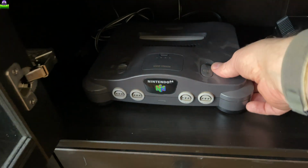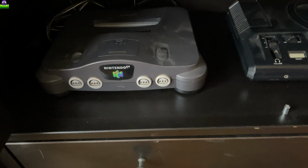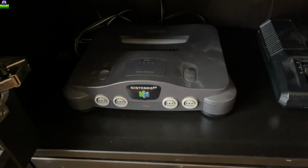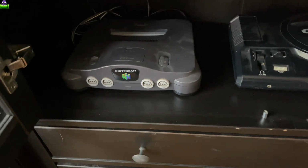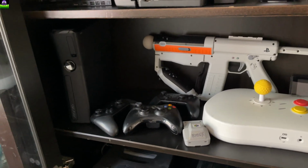Nintendo 64, a lot of good times with this. You know, Mario 64, Zelda Ocarina of Time, Majora's Mask, and a bunch of other things, Jet Force Gemini, GoldenEye, all the good stuff, right? Moving up here, we have some kind of newer stuff.